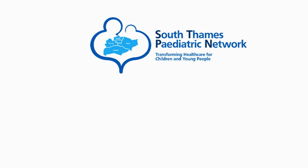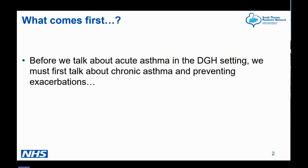So, what comes first? Before we talk about acute asthma in the DGH setting, I think as colleagues we're all very good at looking after children with asthma. It's the really complicated ones, those that need further escalation of treatment and need to go to an intensive care unit, where we shout for help and it gets quite complicated. But before we talk about acute asthma in the DGH setting, it's really important that we talk about chronic asthma and how we prevent exacerbations. I hope to set the scene a little bit about that.